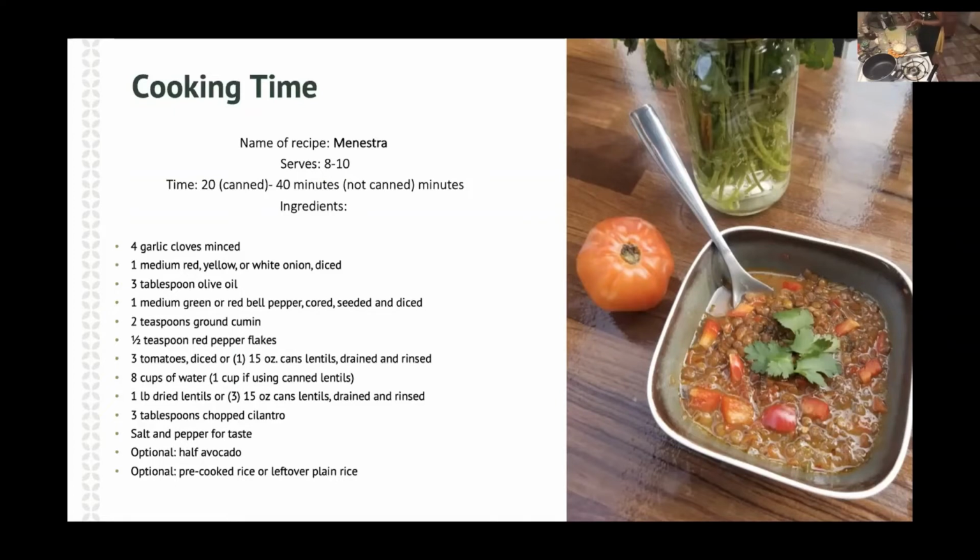Another cool thing about Menestra stew is that it's actually pretty popular within the South America region. So you'll also see various different variations of it in Peru and Panama. And it may have a different name, but it all has a similar basis of the bell pepper, the tomato. So it's really nice.